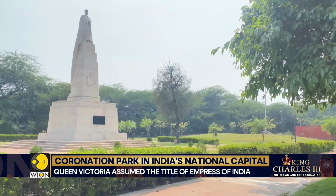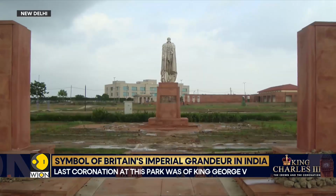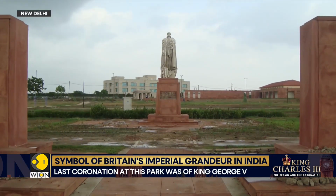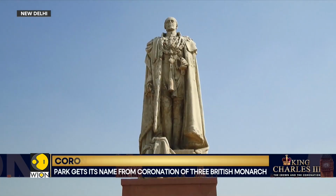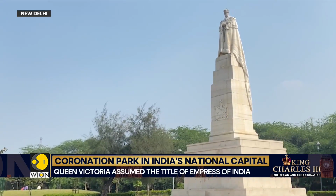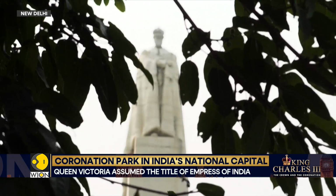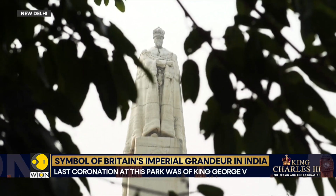But today, what does this park look like? It is a vast piece of land with scattered colonial statues and no visitors. In the center of the park stands the marble statue of George V, neglected, ignored, and to quite an extent, even unwanted. Why is that?